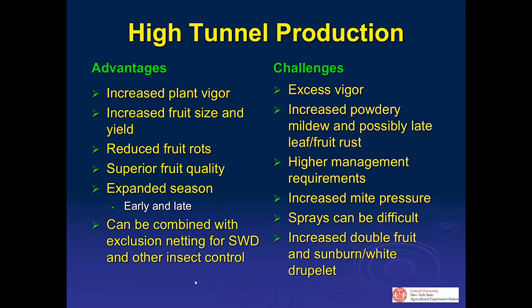We see excess vigor in some of the varieties, like Caroline, for instance, really overgrows. A lot of the blackberries are so incredibly vigorous, they're a little challenging in some of the tunnels. We see powdery mildew problems. It may not be as much of an issue in a drier climate. And we see late leaf rust and fruit rust late in the season. Of course, the management and mites. Mites can be a real problem for us on raspberries. They don't really care for the blackberries much, but they really can hit the raspberries pretty hard sometimes. And spraying is just about something most people don't want to do in the tunnels.